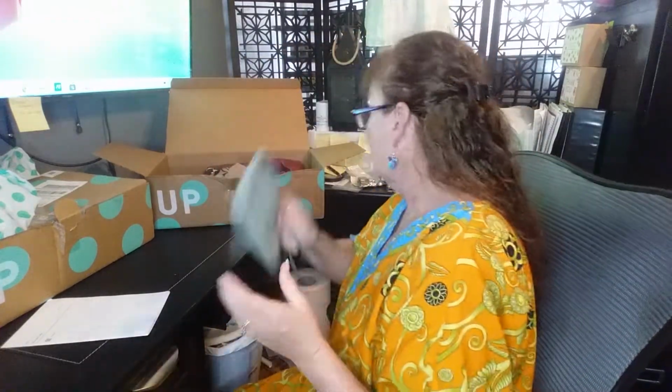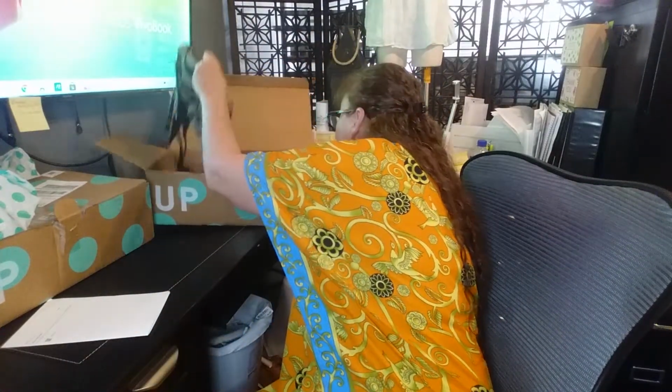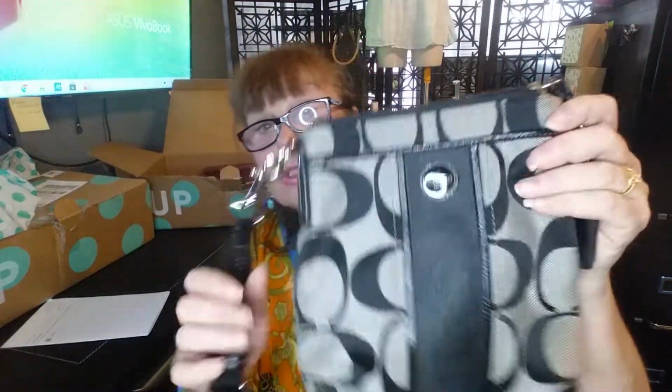But that might just come off. All right, so there's my accessory. Ooh, I got a cute one in there. This is a nice crossbody. Signature C, black and gray. This is kind of an odd material. It's not suede, it's not leather, but it's got the patent leather.